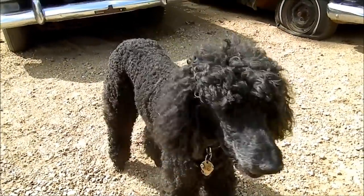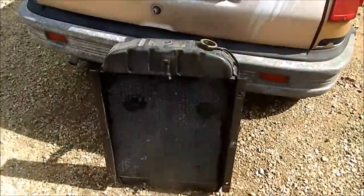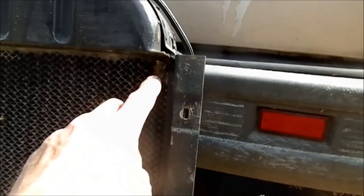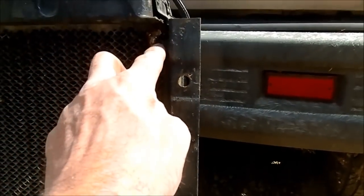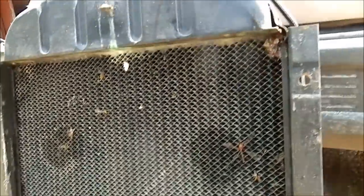Hey, Sal. Good day to fix radiators? No, never a good day, eh? First major problem has been the radiator has started leaking quite badly. Looks like some kind of a mess in here. Anyway, there's an old repair coming apart there. It's leaking quite badly and not going to be an easy fix.